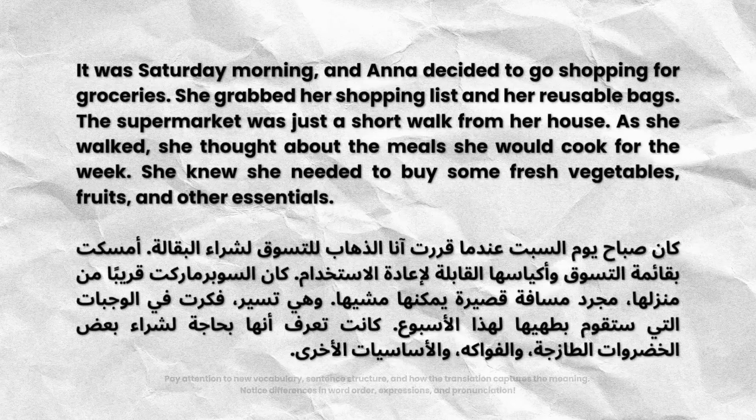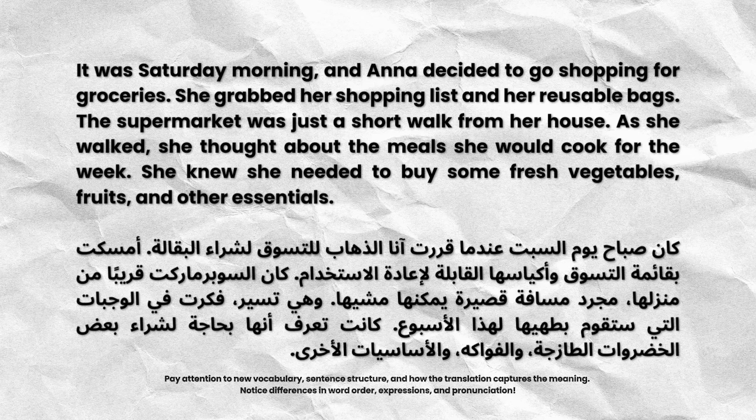Shopping for groceries. It was Saturday morning, and Anna decided to go shopping for groceries. She grabbed her shopping list and her reusable bags. The supermarket was just a short walk from her house. As she walked, she thought about the meals she would cook for the week. She knew she needed to buy some fresh vegetables, fruits, and other essentials.